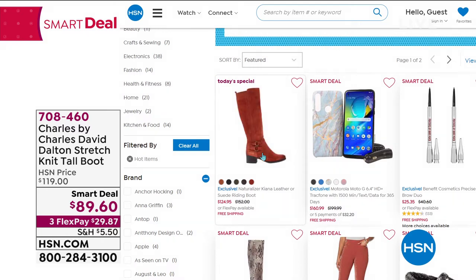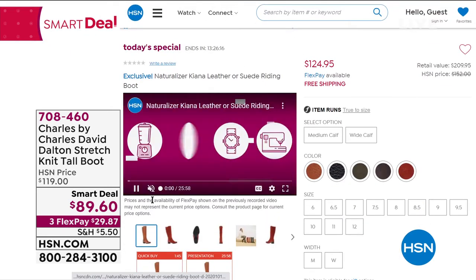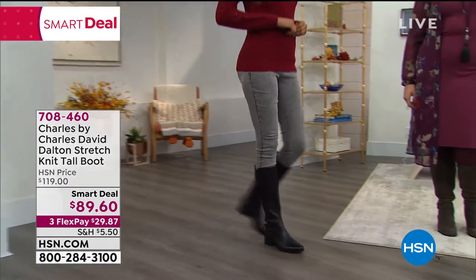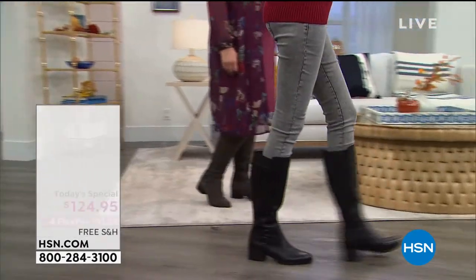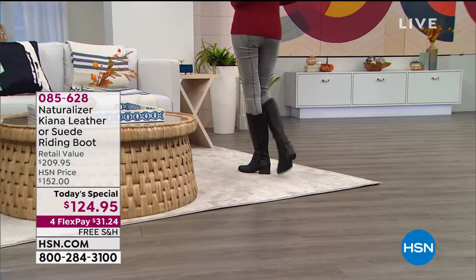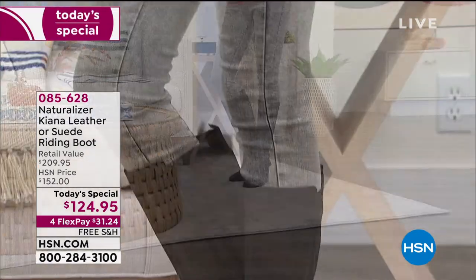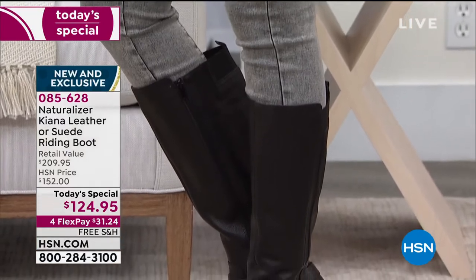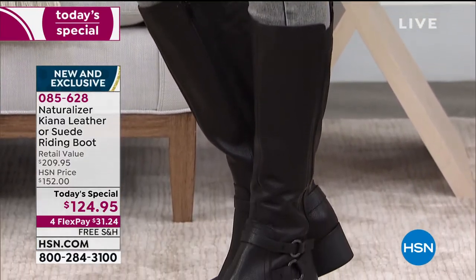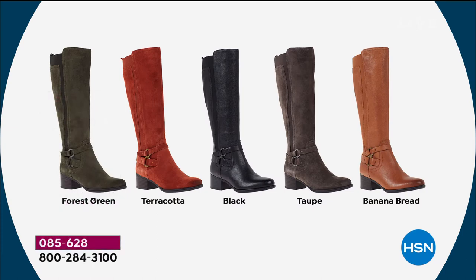The Today Special, I want to remind you of our awesome Today Special as well. Check everything out. That Today Special, first of all, incredibly popular. And how are we doing on colors, Kyle? So the banana bread and the black, I know the most popular, those are in the leather. And then your suedes are your taupe, your terracotta, and then your forest green, hopefully. Okay, still not here. I'm so sorry.